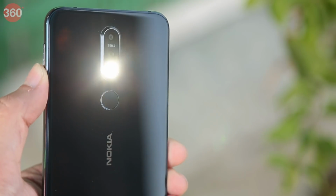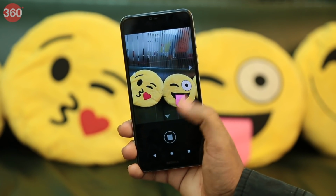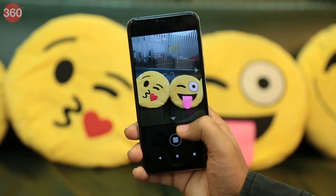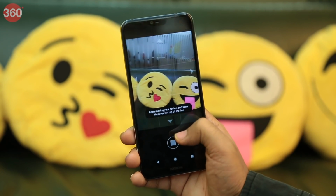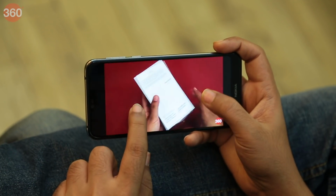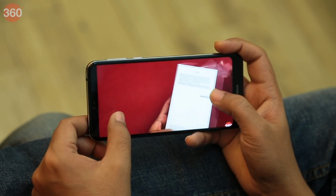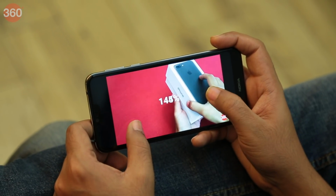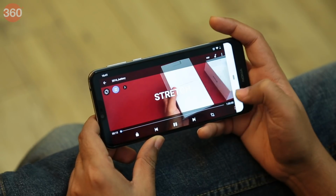The dual rear camera setup takes crisp and detailed shots with vivid colors. Low-light images taken with the Nokia 7.1 also come out looking decent with good amounts of detail and minimal noise. Additionally, this smartphone ran for 9 hours and 30 minutes in our HD video loop test, which is quite average but expected given its relatively small 3060 mAh battery.